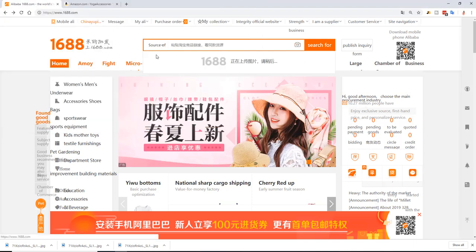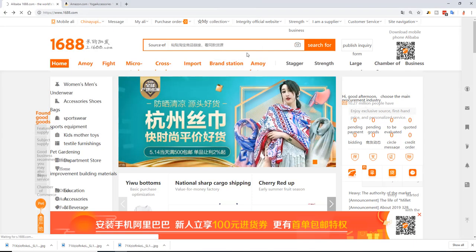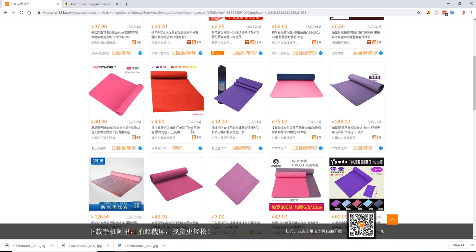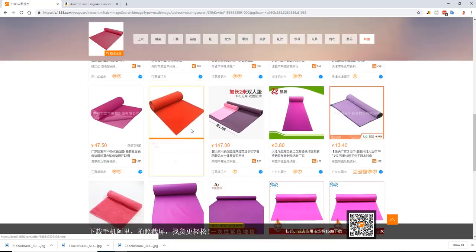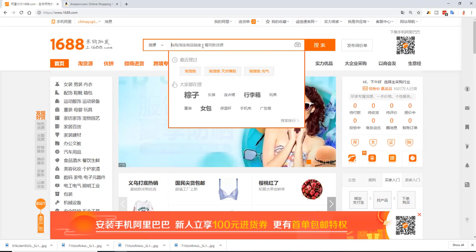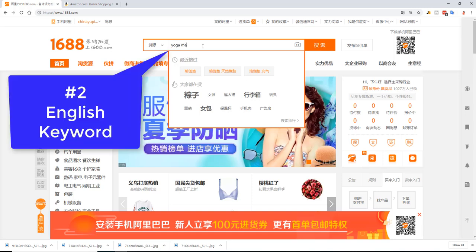Just grab it, double click, and it's saying it's uploading. Now you can see the similar product image on 1688, similar to what you're looking for, is showing as a research result. Pretty cool, isn't it? The second way to find the product is to enter your English keyword, say yoga mat.